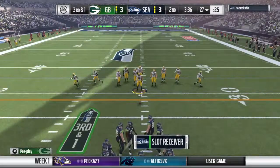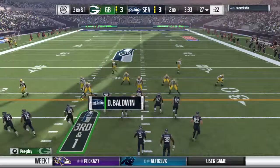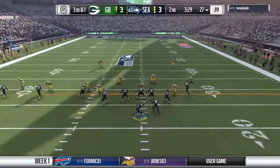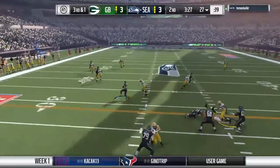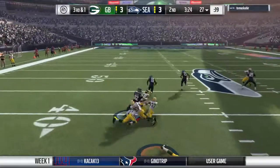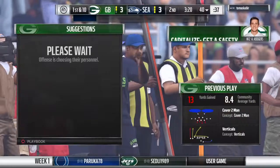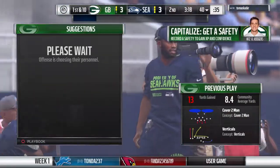Completed pass on 2nd down. Now it's 3rd down as the defense looks for the stop. On 3rd and 1, Wilson. They're able to locate Wilson, and he will have a first down here at about the 40. That one goes for 13 yards, and it moves the sticks.